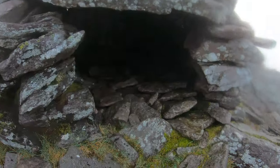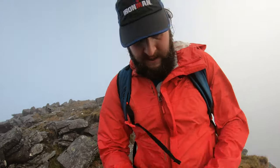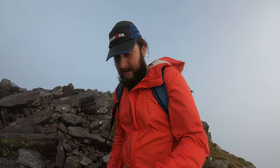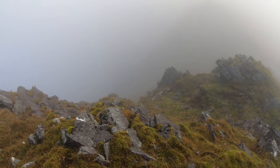A little shelter here, if you really needed it. Nice and dry in there. More or less a tag there of Caher. And yeah, just gonna keep going. Weather like this, I have no desire to linger any longer than I need to. I wanna make sure I can get back here and then head down the other side before it gets too cloudy or rainy or any kind of storm blows in.